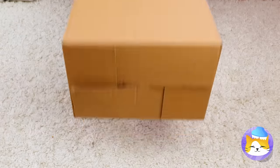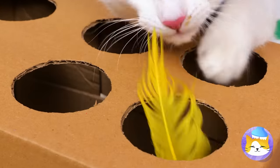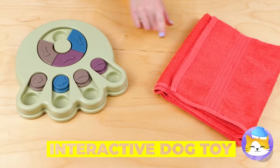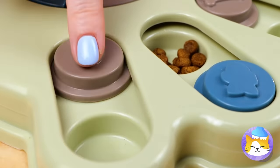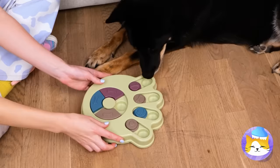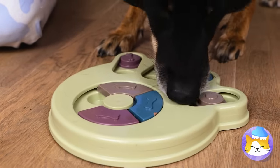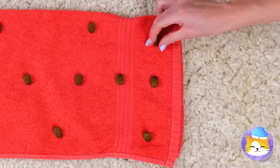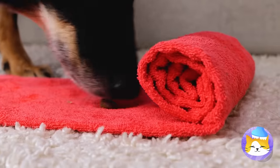But as we all know, a cat's favorite toy is the box it came in. Especially when you get to play with it together. Aww. Now our canine friends get to join in on the fun, and with tasty treats. Come on, puppy, put your nose to work and find those goodies. Seems like fun, but can we repeat this game with a towel? Just lay the kibble on the towel and then roll it up, like sushi. Seems to work just as well, but you're not sticking the toy in the laundry.